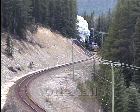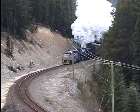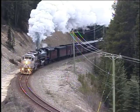Jumping ahead to Ottertail, we catch the 2816 working hard on its climb to the Continental Divide at Kicking Horse Pass. The diesel helper is CP3084, a GP38-2. It has been specifically painted in the maroon and gray colors that were used on Canadian Pacific's earliest diesels.